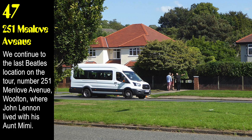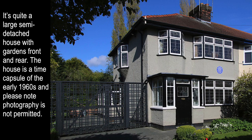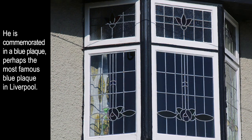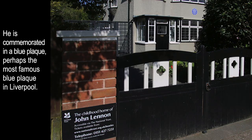We continue to the last Beatles location on the tour, number 251 Menlove Avenue, Walton, where John Lennon lived with his aunt Mimi. It's quite a large semi-detached house with gardens front and rear. The house is a time capsule of the early 1960s, and please note, photography is not permitted. There's even an old 405 lines television aerial on the roof. John's room was the small room at the front. He is commemorated in a blue plaque, perhaps the most famous blue plaque in Liverpool.